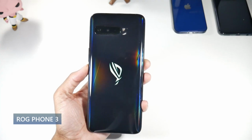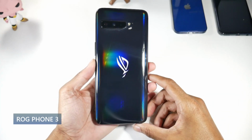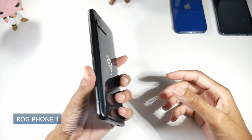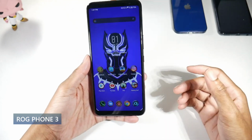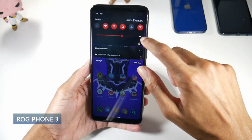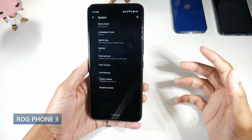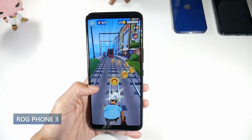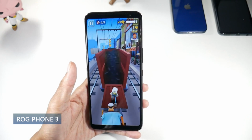Next is the Asus ROG Phone 3. This is also a really awesome choice to consider. It's also a gaming phone, so if you're more geared towards gaming on your phone, this will be really great too. It's an aluminum frame, glass back, and then you have the really cool RGB light, which you can customize to any color you want, and it has that gamer type of look to it, which I think is really awesome. It goes great with anybody who has a gaming setup.